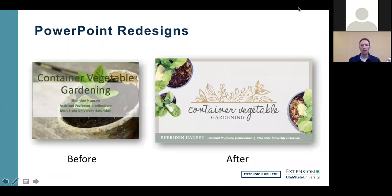So here's just a couple of examples of redesign that we've done. Marta and Olivia have worked on this, and it's been great. So you can see in this example here, these designs weren't bad. Sheridan did a great job on this container gardening PowerPoint. However, I'm not a graphic designer, and most of us aren't. And so you can see just when we turn those creative juices over to our graphic designers, they make things that are pretty amazing.